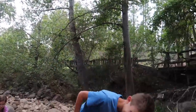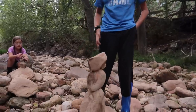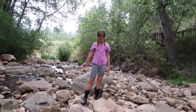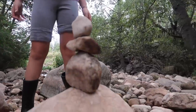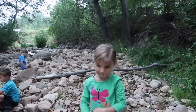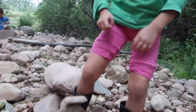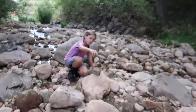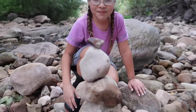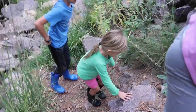It's so fun when it finally locks into place. Got it. Good job, Elise. That looks great. Whoa. I bounced this one then. You got another rock on it? Mm-hmm. Sweet. Okay, you guys, we better head back. I think Mama's gonna be wondering where we're at. Oh, you got another one. All right, back up to the car.